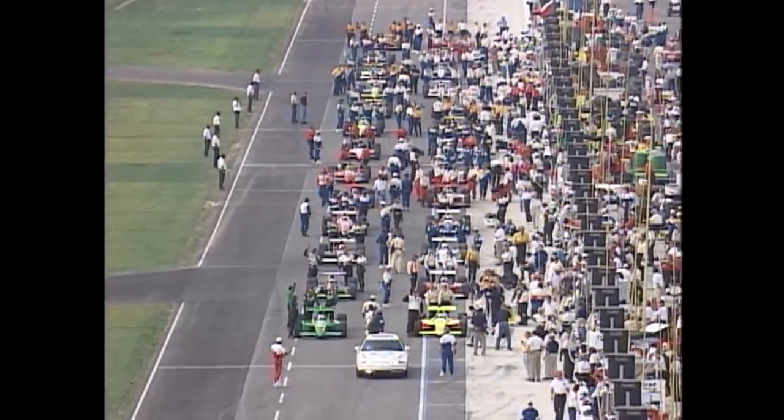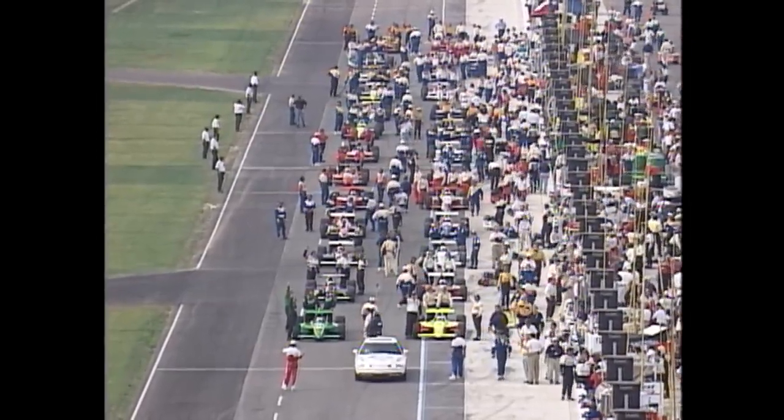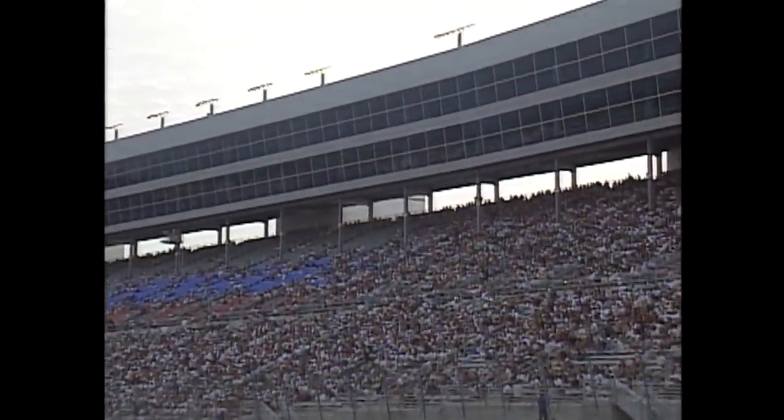It should be, Paul, and you know, this is the most nervous time for the drivers. Just prior to that, gentlemen, start your engines. Now the engine is running. Those nerves are somewhat being reduced as the engine fires up.